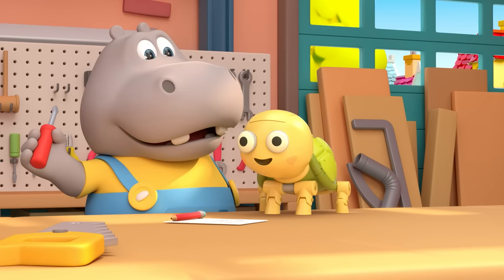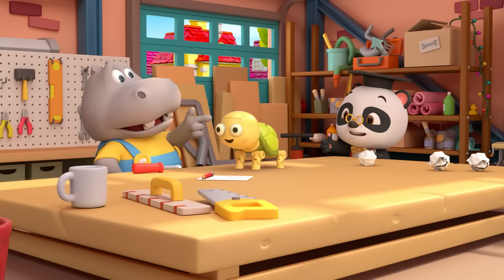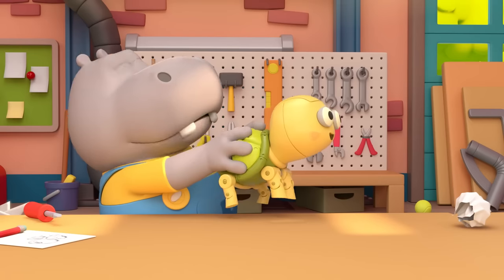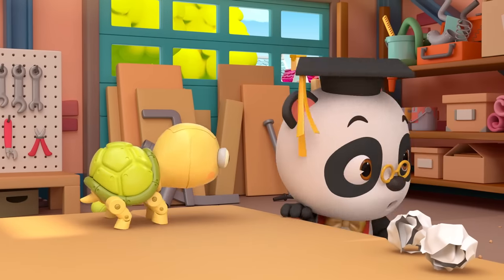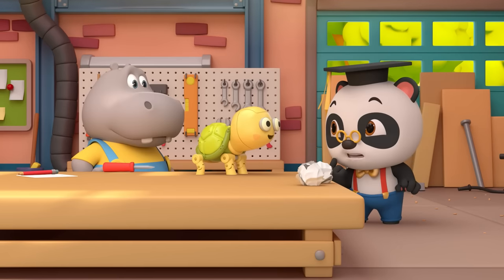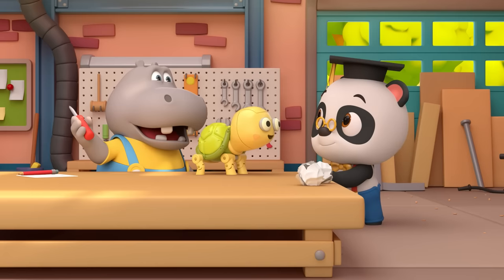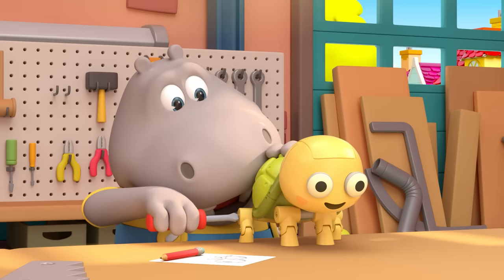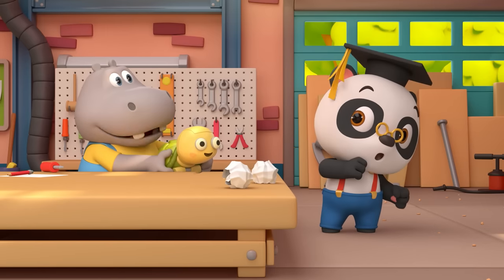And done. It's awesome, Hoopa. Toto is gonna love this. Thanks, Dr. Panda. It walks, talks, and does perfect backflips, too. Watch. Tinker! Whoa! Tinker! Maybe we should make it so it doesn't kick stuff around. Easy fix. It's just a loose screw in one of its back legs. All fixed. Great job, Hoopa. Let's show Toto his new toy.